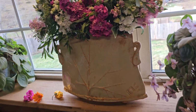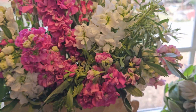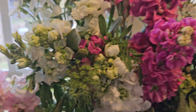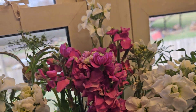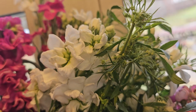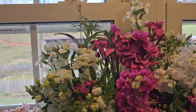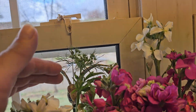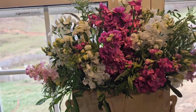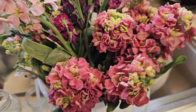Let me show you up here. All right, move, bud, move. And this is stalk. And here's some of the Dara. Let's see, what else do I have in there? I think that's all I have in there, just stalk and the Dara. Isn't that beautiful? Who'd ever have thought we would have spring flowers at Thanksgiving? Today is Thanksgiving. And then this was what was left over.